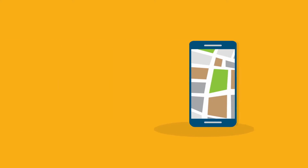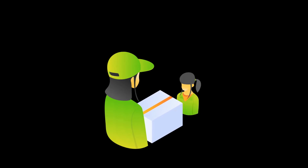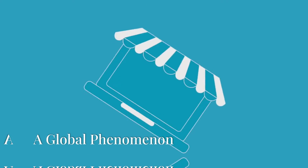Use the provided tracking number to monitor your package's journey. AliExpress offers reliable shipping options to Bangladesh. Finally, once your package arrives, pay the delivery person in cash. Inspect your order before completing the payment.